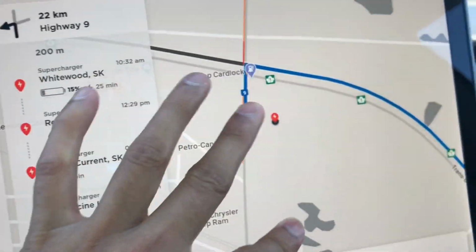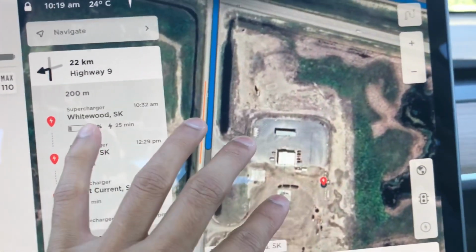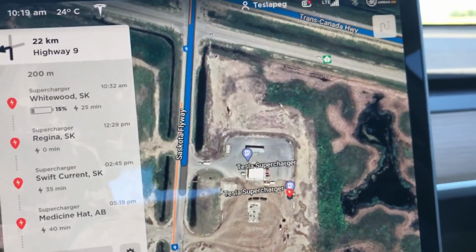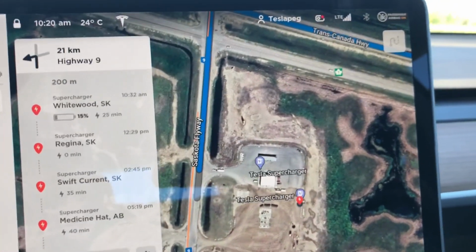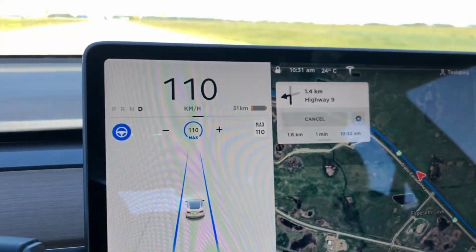And then if you zoom in more, it'll show you that there's actually, like the Tesla superchargers, there's 2 Tesla superchargers. So when we go there, we'll see it. There's probably 3 here, there's probably 3 here. So let's see. So we're just a minute away from the supercharger.